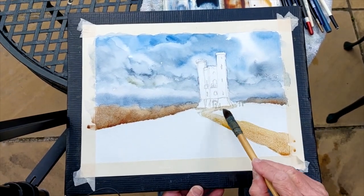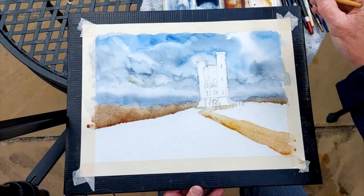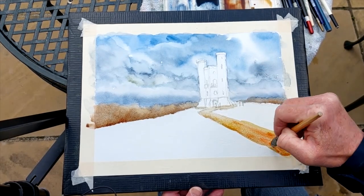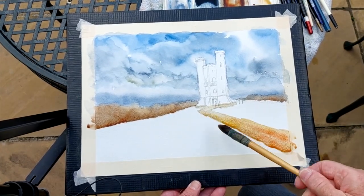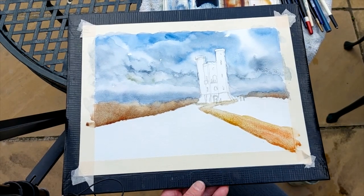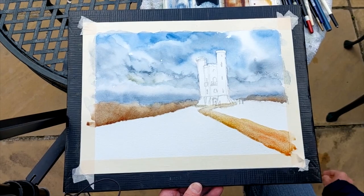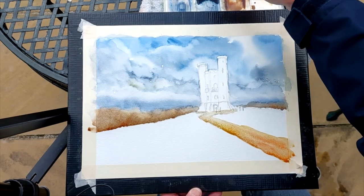Now I've popped in a little bit of very weak raw sienna there. And I've introduced a bit of light red. May even introduce a touch more. See where there's that streak of light red there in the foreground? It really pulls that track nearer to you. You can see how distant it is there and how much foreground. And the tapering, of course, all helps that general feeling. Now the grass is very much lighter. Sunlit, really. So I'm going to use the Winsor Blue.